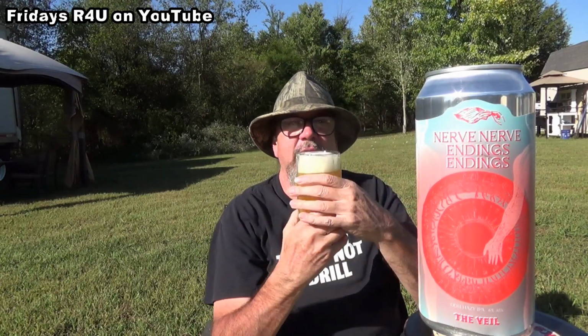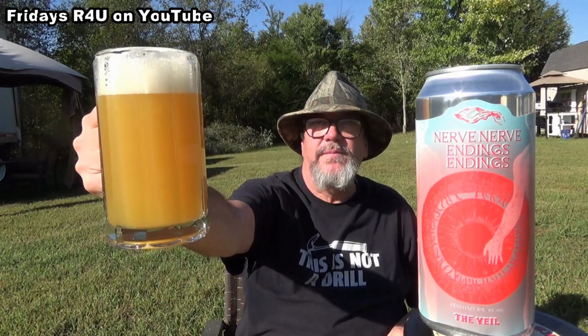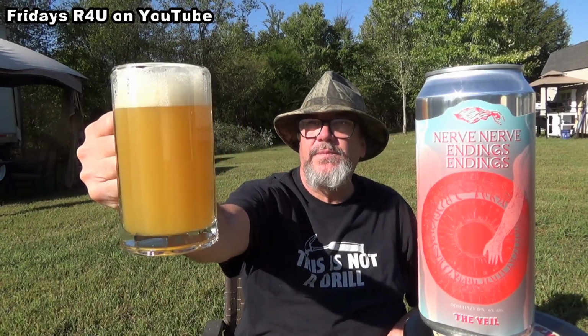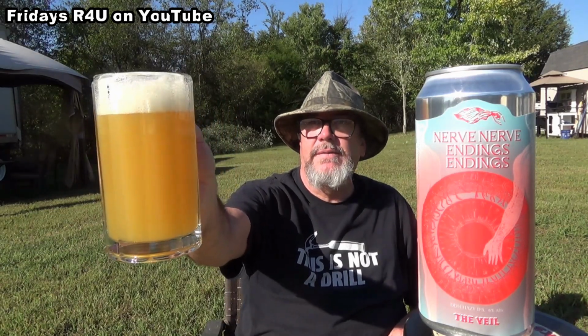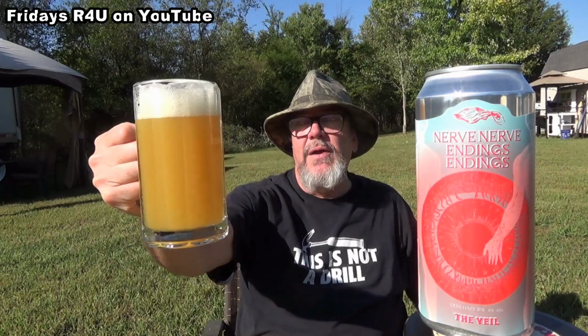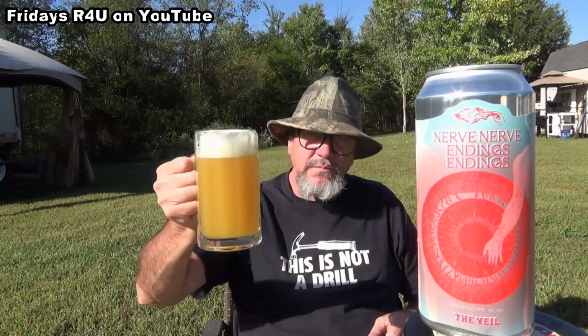And it is plenty hazy. I'm going to give that can a swish before I get to the end of it there. Nerve Endings, the Veil out of Richmond, Virginia. Very, very hazy brew. It's pretty though, got a pretty gold color. Some of y'all, I love IPAs anyway. I like trying different IPAs. The piney hop does not bother me. I like it.